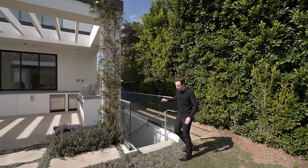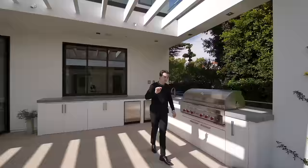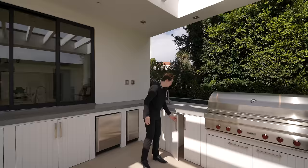And if we head up this way, you've got your outdoor kitchen with the massive Wolf barbecue. Take a look at the size of this. This is like twice the size of most regular barbecues we see at these homes. This is the real deal if you're entertaining. You've also got your built-in sink, nicely stainless steel, and you've got all of the wooden paneled exterior cabinetry here. Really nice, of course. And although we're outside, there's still soft closing, which I do really like.